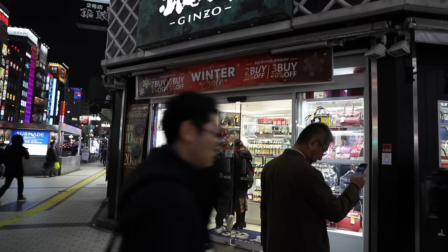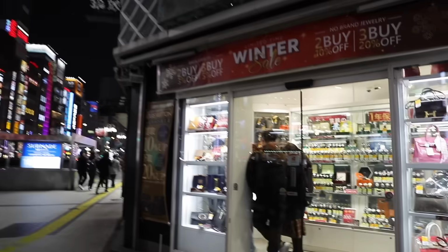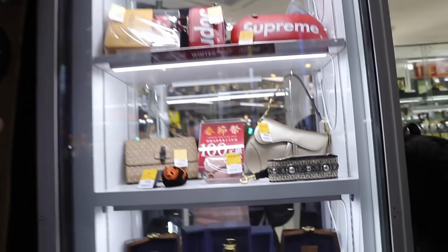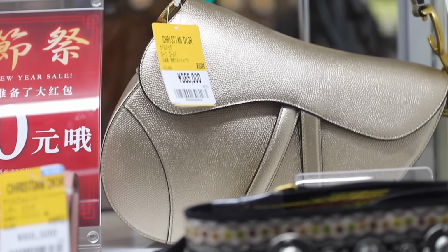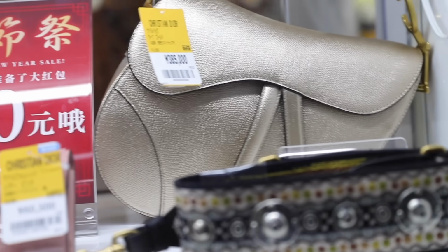I feel like because they're in a prime location, they do charge that little bit more for their products. But they do have some really cool things, including a huge selection of Birkin bags and a saddlebag. Look at that, there's a saddlebag. That's the first one I've seen so far. Not the color I'm looking for, and not the price I'm looking for either.